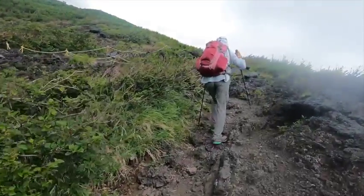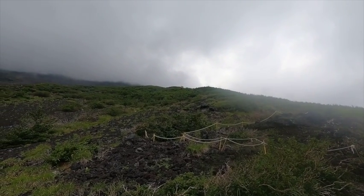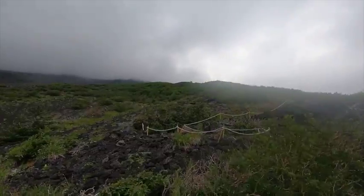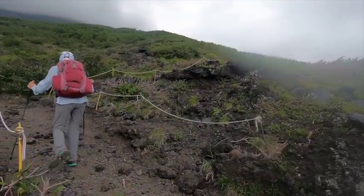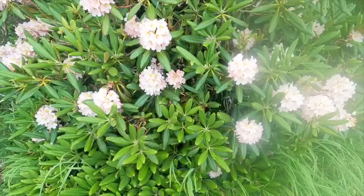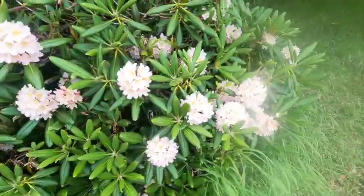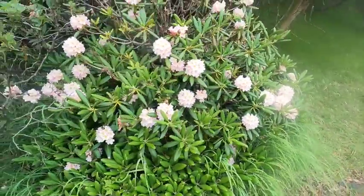Changed again, and up the top there, that's got to be hut number 7. Oh, so maybe 6.5 then. Old 6.5. We'll find out when we get there. But there we go. The rhododendron flowers just randomly by the side of the trail up the mountain. Quite pretty.